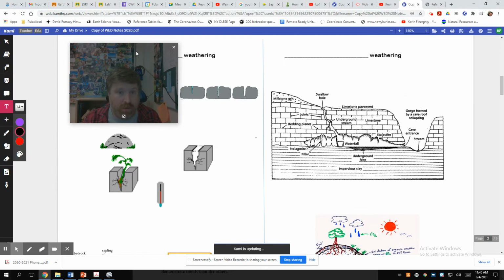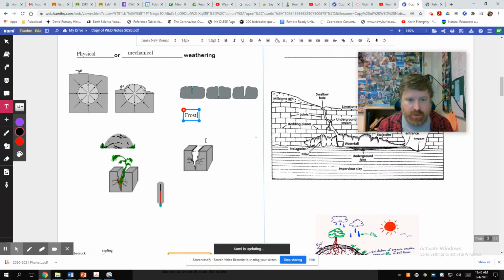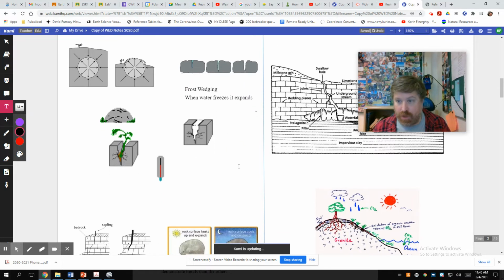Okay, so maybe we'll note that quick here. Frost wedging. When water freezes, it expands, and that can open up rock. Now that can work in tandem with this guy over here that we'll note.